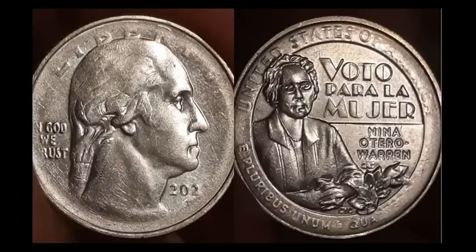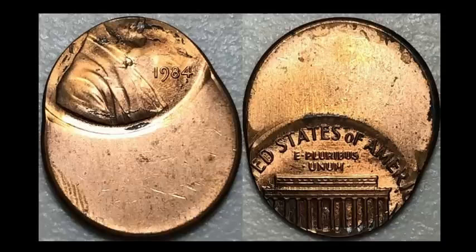This thing is circulated a little bit. I'm willing to bet that a much nicer example will fetch a few more dollars in the open market, but people were just like chomping at the bit to find a Nina Otero Warren error coin that's worth a conversation. Here's one of them right here.